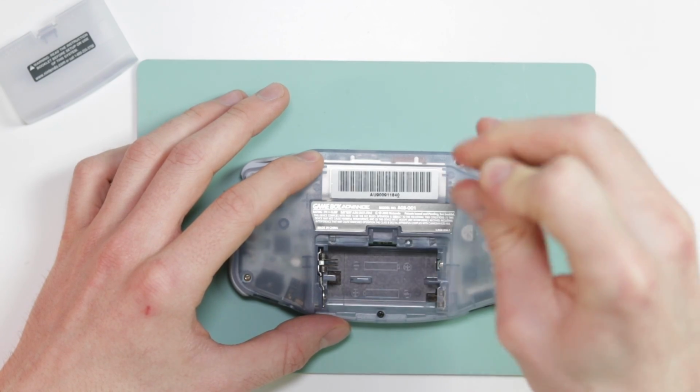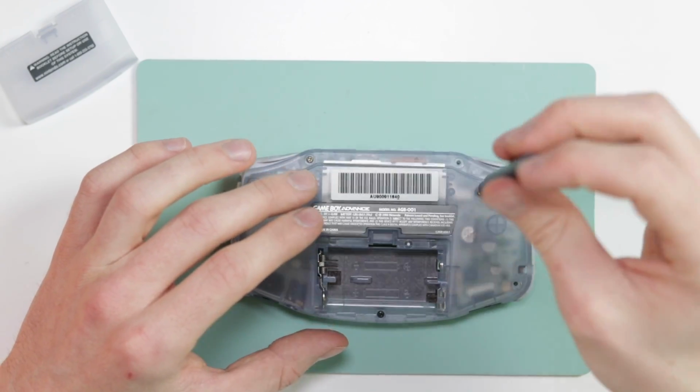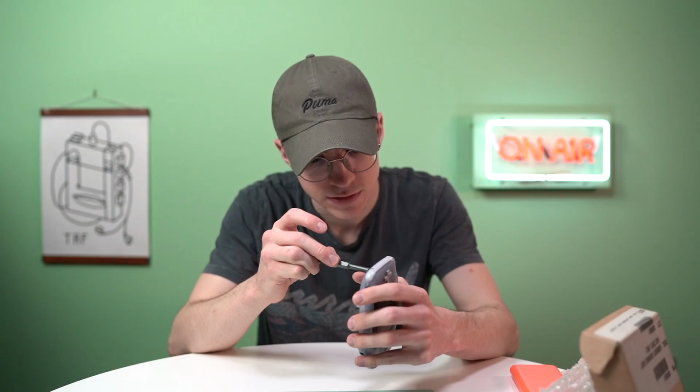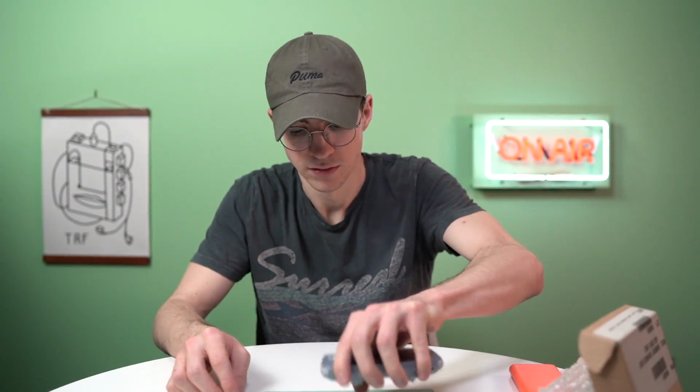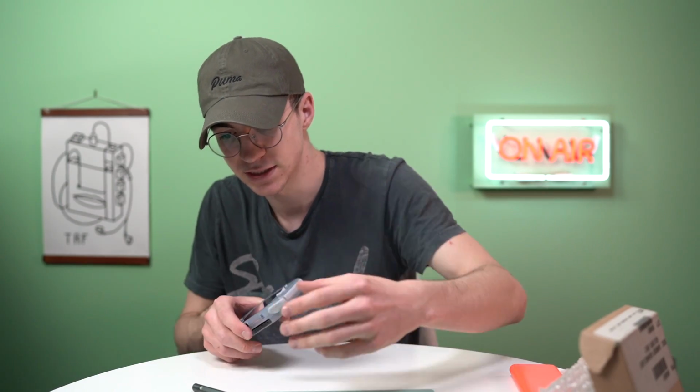It's so nerve-wracking undoing these screws. I don't want to round them or scratch anything. I've never been put in this position before. I've never been so scared to take apart a Game Boy, and I've taken apart so many Game Boys. Imagine this is what it feels like to take apart your first Game Boy.